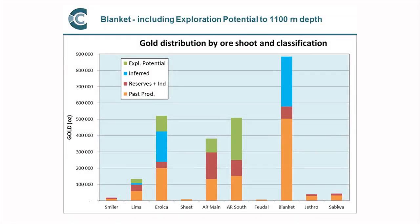And if this all is put together, one sees the substantial resource potential in terms of what's already defined and what is likely to be defined based on our understanding of these deposits. And this can now be seen in the context of what has already been mined and what remains.